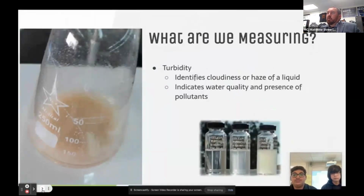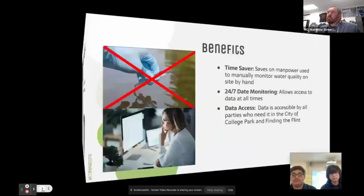What are we measuring for? We're measuring for turbidity. It's important because it indicates water quality in the presence of pollutants, which is the cloudiness or haziness of a liquid, and it can harm the wildlife and the people surrounding it.